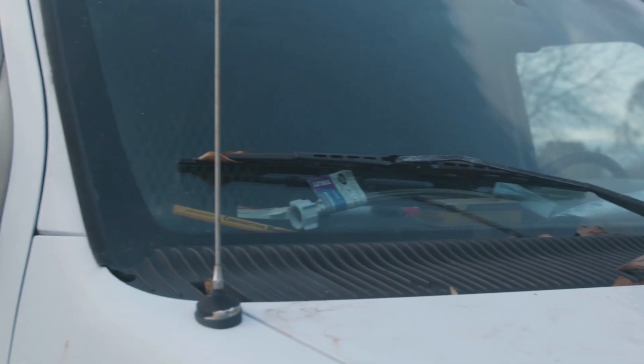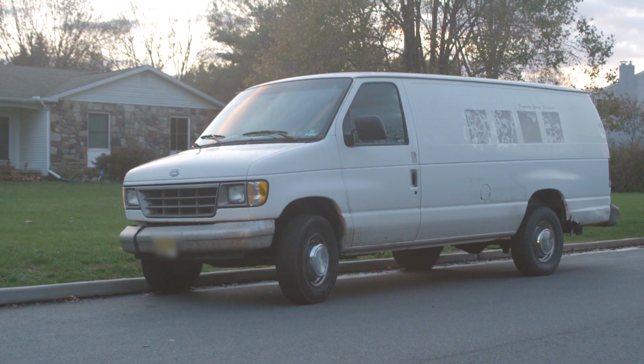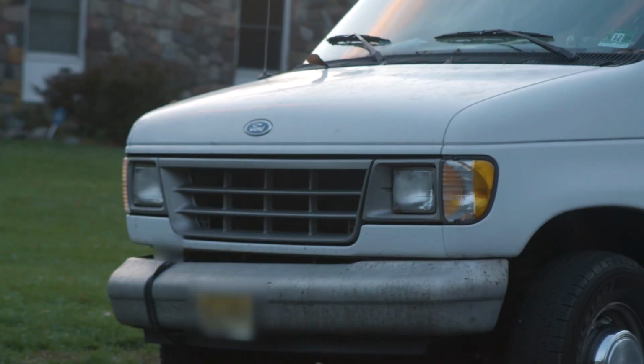I put 2 new tie rods on it, center link, greased it, did my own alignment with the tape measure in the driveway. I get decent gas mileage. It is a 5.8, but it has more of a highway gearing rear. It's just very comfortable to drive. The visibility is incredible. The mirrors are good.